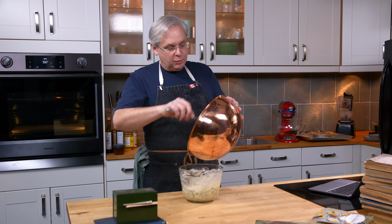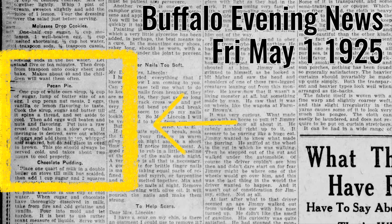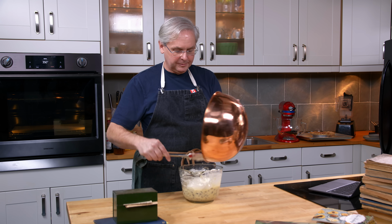By the time you get to 1925 is the first time that I see in a newspaper or a book or anywhere the mention of corn syrup in conjunction with a pecan recipe. And that happens in a newspaper in Buffalo, just across the lake from us here.